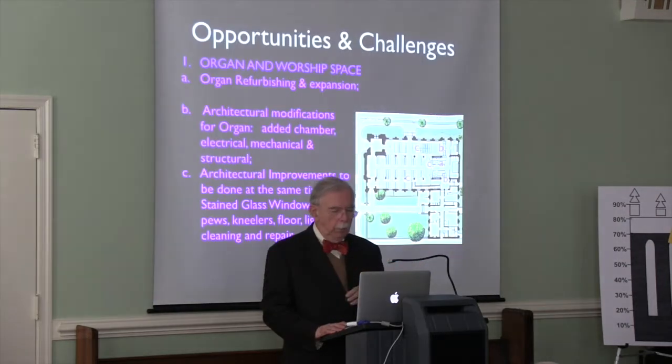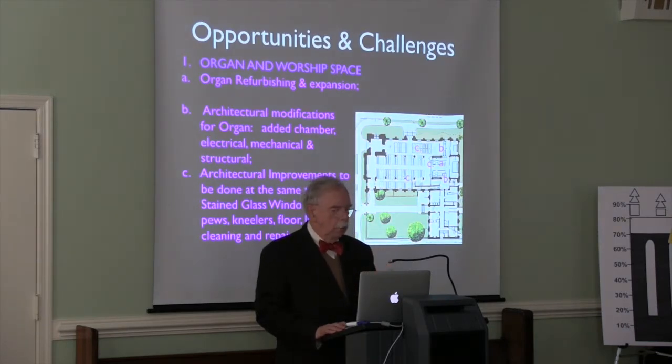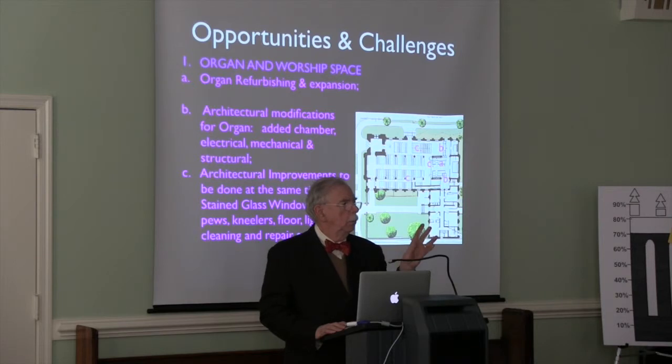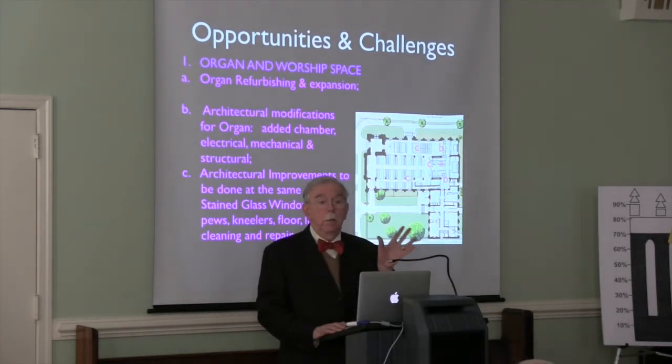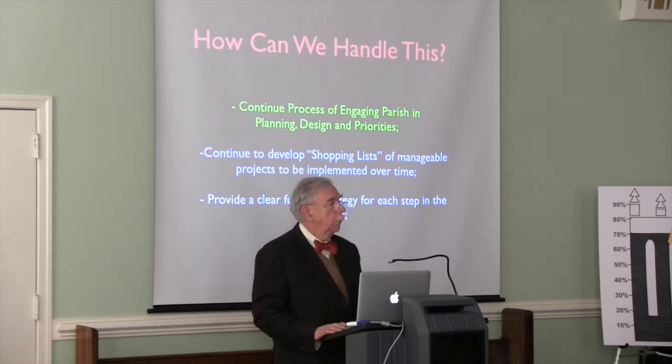So it's all the kind of thing that can be done. These are the opportunities and challenges that we face. Focus on the organ, on restoring and repairing the worship space. We don't have costs for these other items. We're at the beginning stage of this. But our notion is to continue this process of planning.